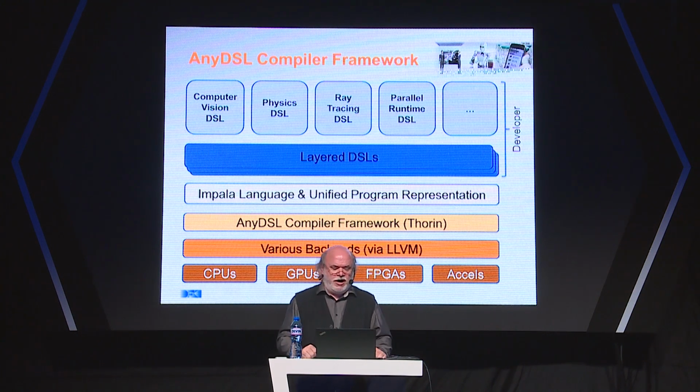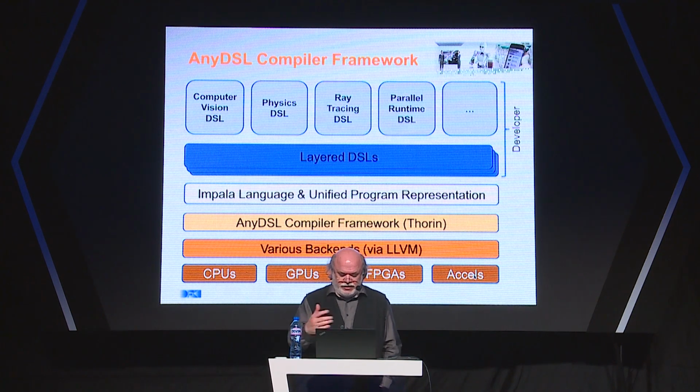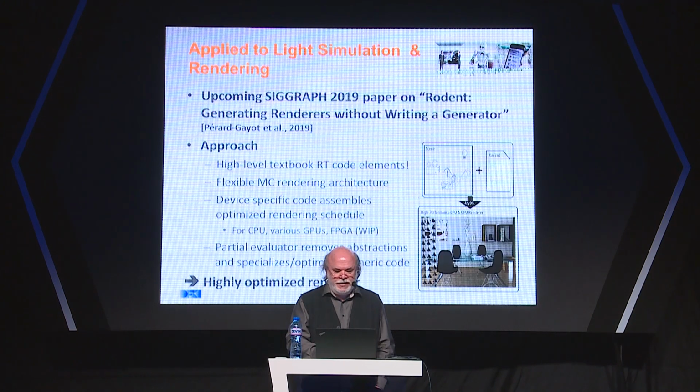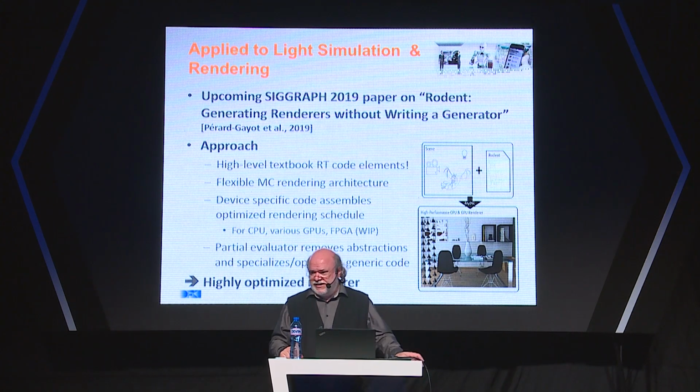Now, the really interesting part comes at the back end. We actually have support for CPUs and GPUs. I'll talk about this in a second. We have a prototype for an FPGA backend that was only tried for a computer vision image processing application, but it got us great results there, and we're targeting accelerators as well, others than GPUs. So this is where a lot of the interesting stuff is happening. So again, there's a SIGGRAPH paper coming up this year by Arsène, who will actually give a talk tomorrow on exactly that work and how that works.